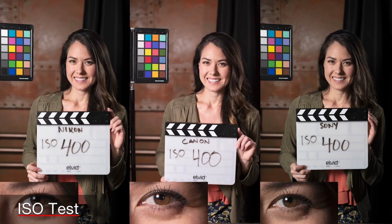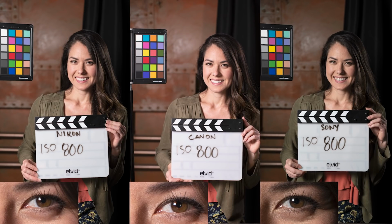All right, the ISO test. Canon's a little hotter than the others. It is. And the Sony's a little darker. 400 ISO on a camera in 2020, we shouldn't see any noise. At 800 ISO, you do see a little noise starting to appear. Yeah, you see a little noise kind of around her right eye near her hair. Nikon's looking really clean. Canon, a little bit of noise. Sony, a little bit of noise.